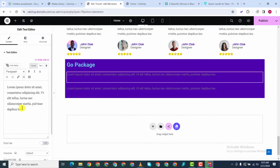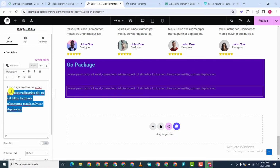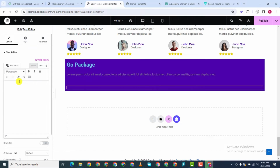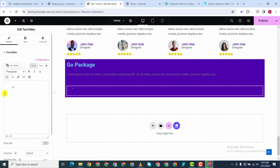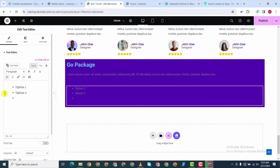And then I'll change this text. Then I want to give some bullet points. I'll say option 1. These are the various things which this package contains. Let me just copy this.